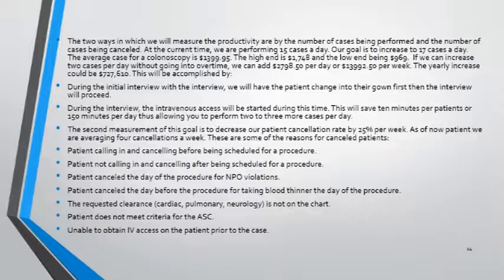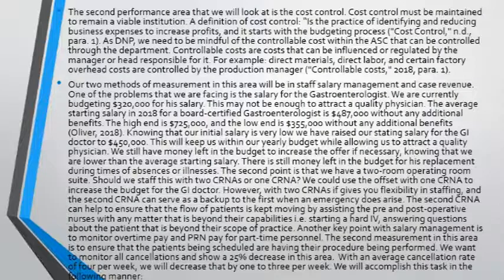Sometimes patients cancel the day before the procedure for taking blood thinners the day of the procedure. The requested clearance is not on the chart, like cardiac, pulmonary, or neuro. Or the patient does not meet the criteria for the ambulatory surgery center. Or sometimes we're not able to start the IV on the patient. The second performance area we will look at is cost control.